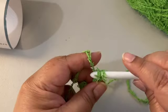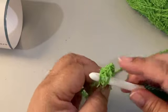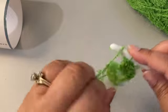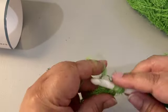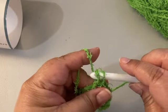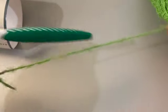You can see here, it's easy to see your loops on your hook. And even the double crochets as you're making them, working them into the ring, just like any other yarn. When you get a few on the ring, it's easy enough to slide them over. You just grab them near the base.